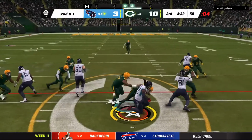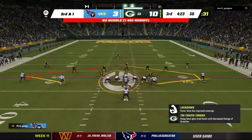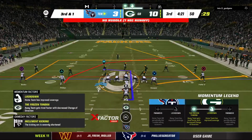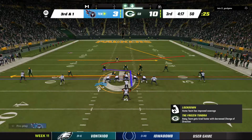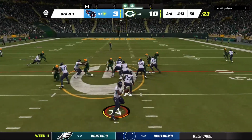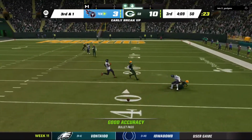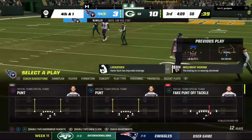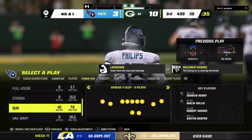Second down, they go again with Henry. And this time not as successful, as he'll get back to the line of scrimmage and no more. So they just need 1 yard here to pick up the first down. Here's Willis now off the play fake, sliding out of the pocket. And this pass broken up. The contact well timed there, and now 4th down.